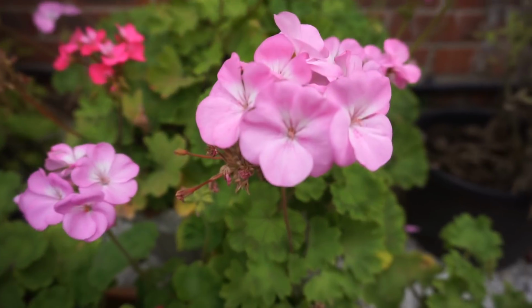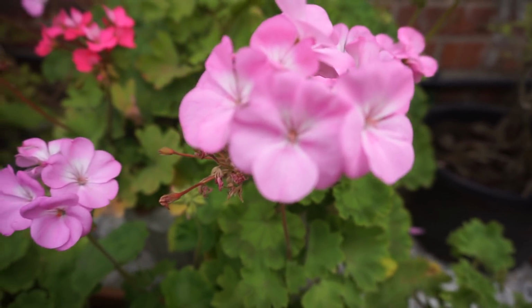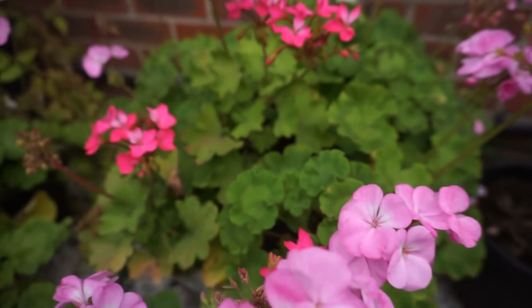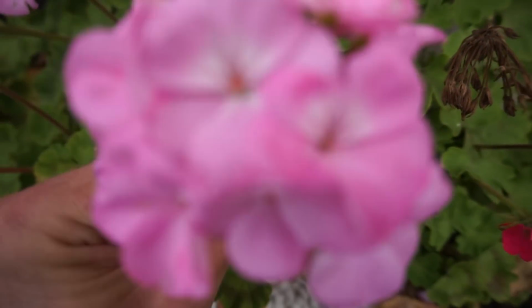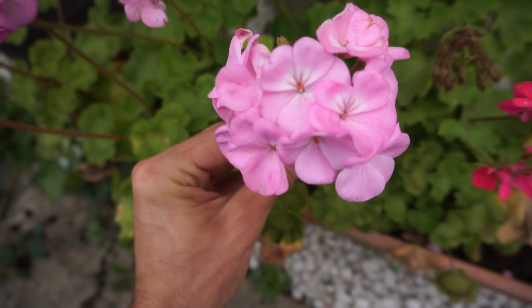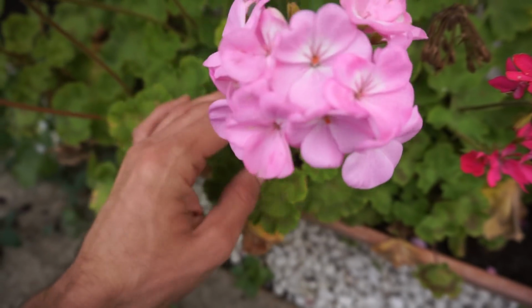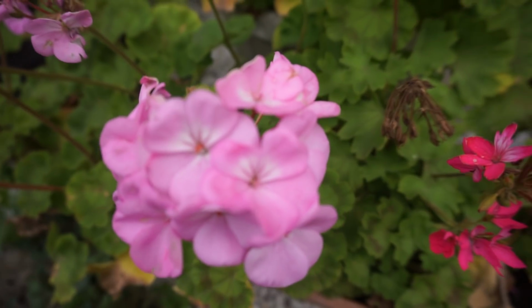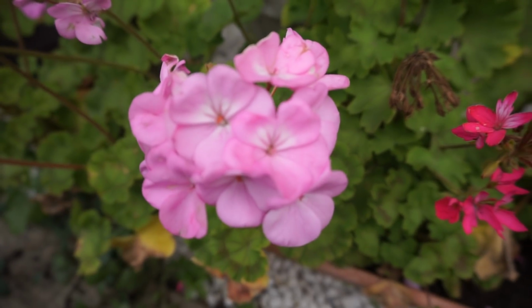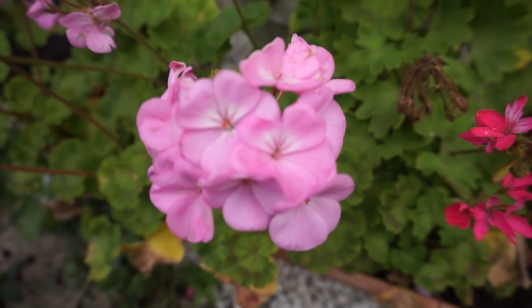Geraniums that I grew from seed, they're fantastic. I need to deadhead them, as you can see, ones like this. But these have been absolutely brilliant. I love that beautiful earthy smell that you get from geranium plants, but I don't want to lose these to the frost, and they will die because they're not hardy if a frost hits them. So I'm going to probably overwinter these somewhere.